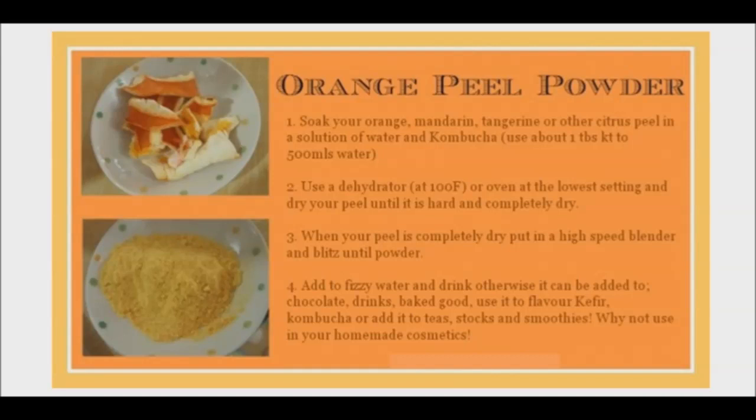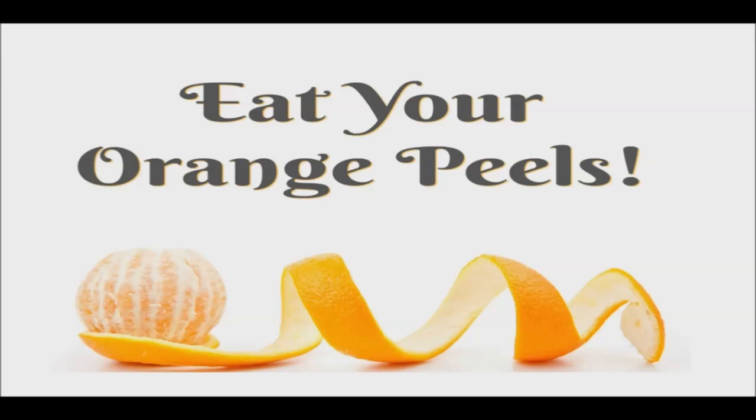The simplest way to use orange peels is to grate the orange peel and sprinkle the zest on salads, vegetables, and desserts. Of course, it is important to purchase organic fruit to make sure that your orange has not been treated with pesticides or other harmful chemicals.